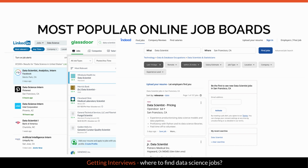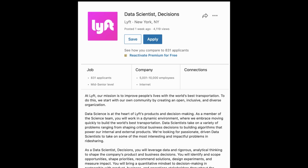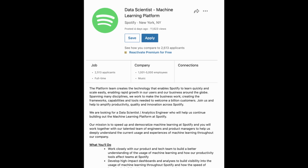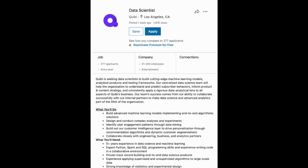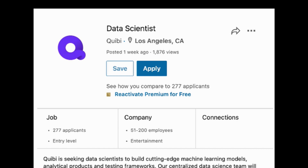Let's take a look at a few examples. Lyft has published a data scientist decisions position, and there were over 800 applicants 1 week after the job was posted. You might think this is an extreme example because Lyft is a very popular tech company. There was another position, data scientist machine learning platform, that was posted by Spotify, and it received more than 2,500 applicants within 4 days. Well, even for less popular startup companies such as Quibi, the competition is fierce. There were 277 people applied for the position within a week that the job was posted.